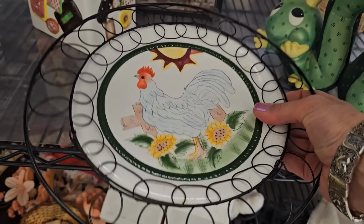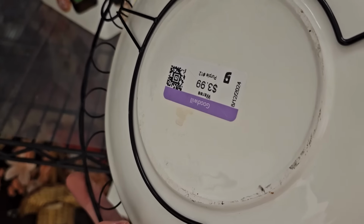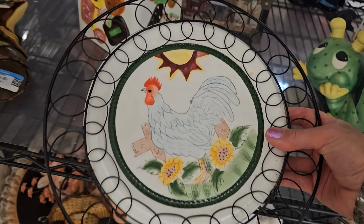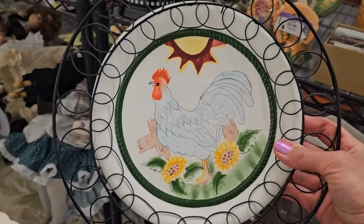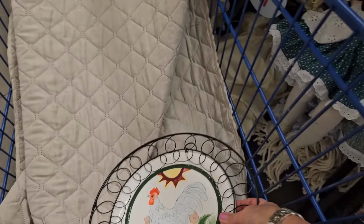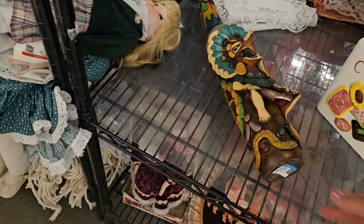And I love this plate. $4. It's a chicken in the sun with some sunflowers, perfect for a farmyard-themed kitchen. Let's pop this into our cart. We'll make it our first find.